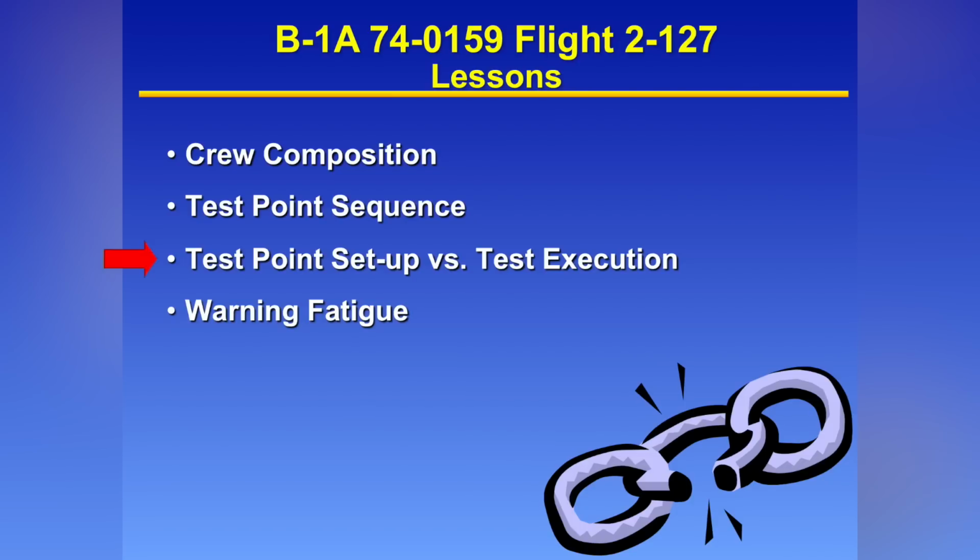So test point setup versus test execution. I'll go more into the SRB process. A safety review board has to approve all the test points that are flown at Edwards Air Force Base. All those test points that we accomplished were reviewed by the safety review board and given a risk level. This was not a hazardous test. The test point was easily accomplished. We had no problems doing the first one other than having the speed brakes out. The second one should have been no problem as well.